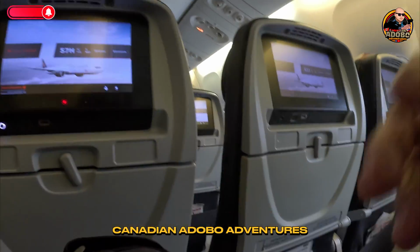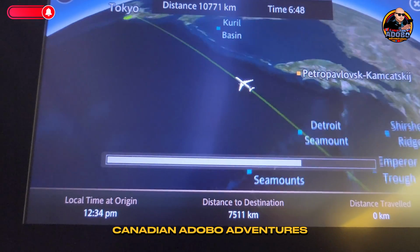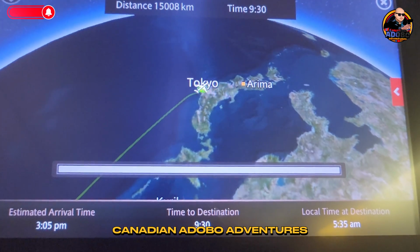Our trip will be 9 hours and 30 minutes. We will arrive in Tokyo at 3:05 p.m. local time. And my next flight will be at 9 p.m. to Manila, so we have a lot of time for transfer to Terminal 3 and some walking around the terminal.